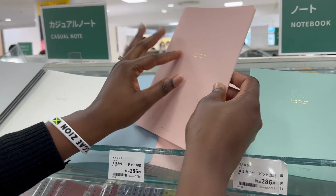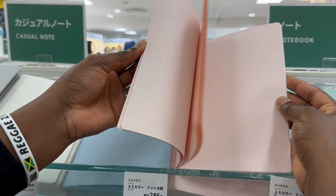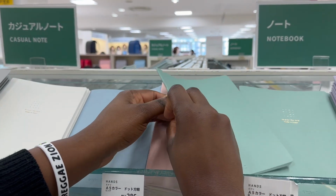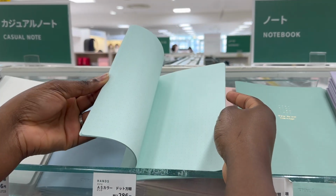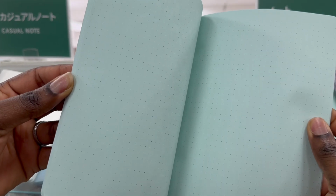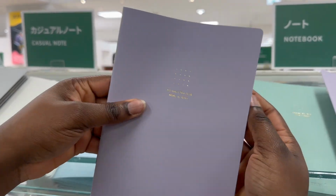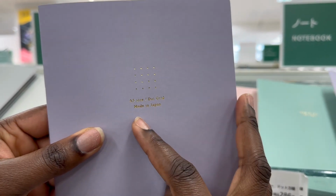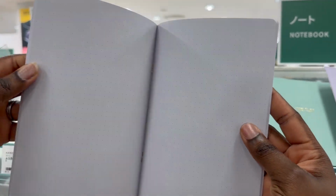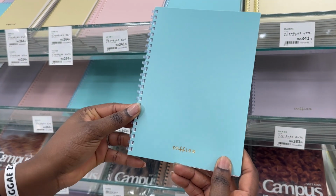The next books that we are going to show, which are these notebooks here, are more on the side of color coordination and theme. So basically these books are exactly what you see. They are blue on the outside, blue pages on the inside, green on the outside, green pages on the inside, pink on the outside, pink pages on the inside. They also have these dotted lines inside that can be used for ruling or whatever you decide that it's good for. But basically they're useful if you want to go with a certain color theme.